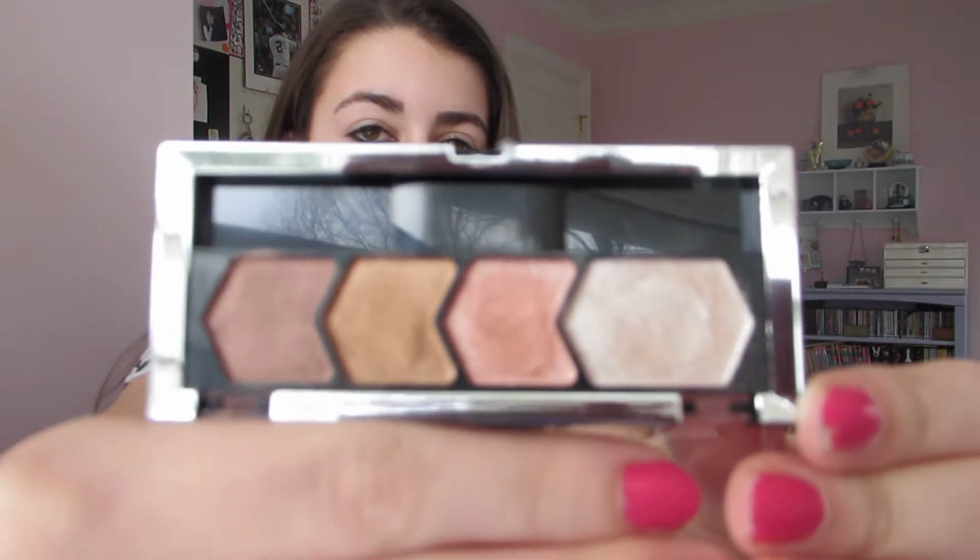So it's the Maybelline iStudio eyeshadow palette in Copper Chic. It looks like that. It's just way too shimmery for me, so I really don't like that. Instead, I have three palettes that I absolutely love from the drugstore.